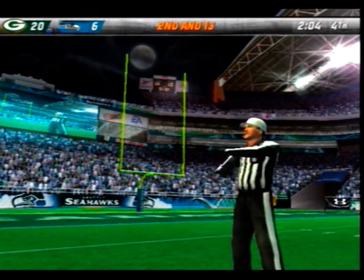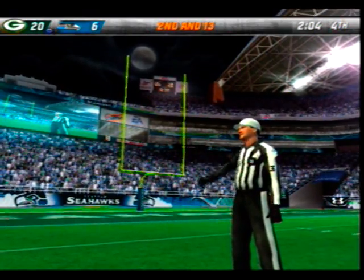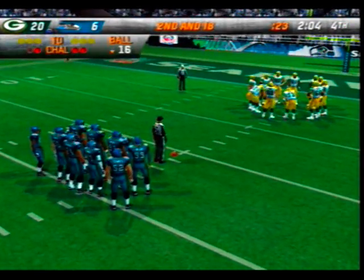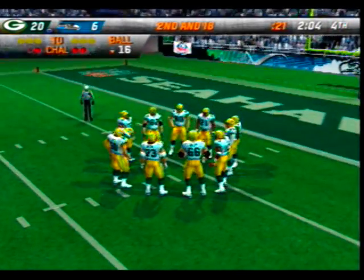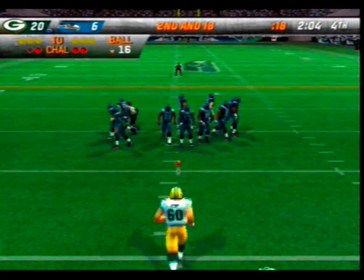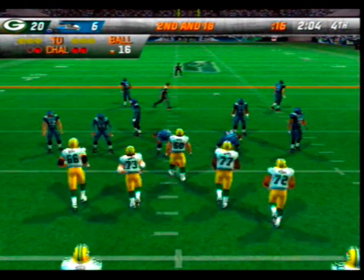Dead ball. Number 77 was flagged for the false start. False starts are kind of frustrating because they're really easily avoided by just maintaining focus. After the penalty, it's now second and long.